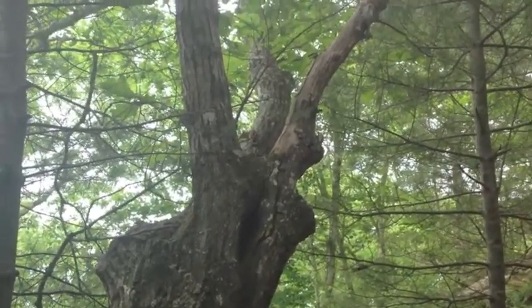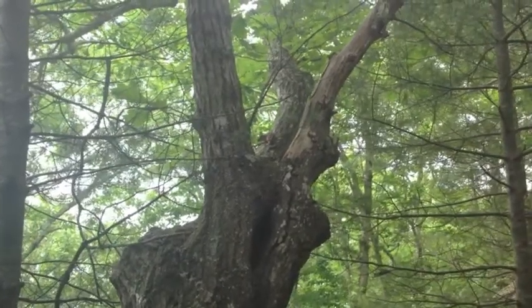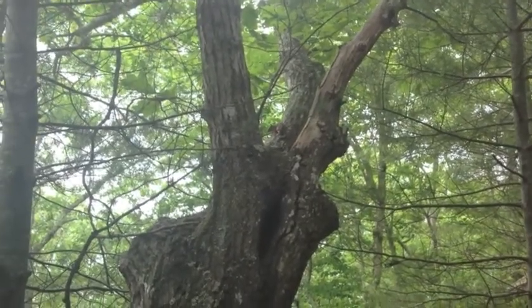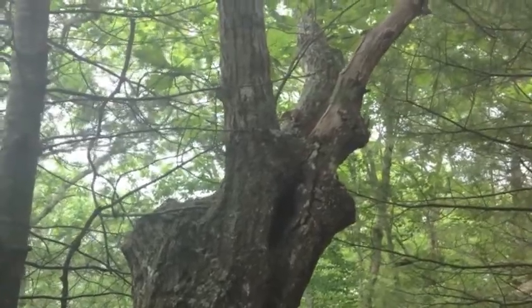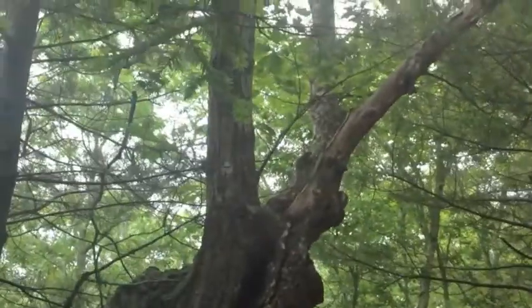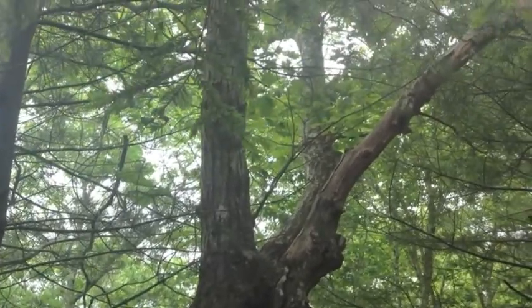I don't know if you can see the little chipmunk there on the tree in the middle of the screen. I've seen about 6 or 7 of those things since I came up here. They are just everywhere. It's one of the few animals that is everywhere. And there it goes. And you can hear him going through the brush, moving.